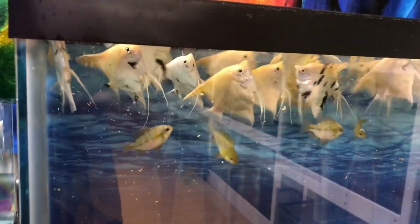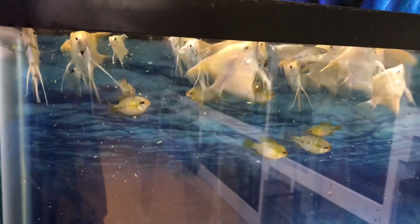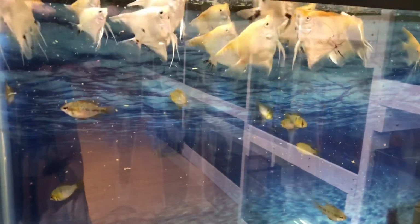And these are those hybrid rams. So these are a gold ram hybrid cross with German blue. They end up looking pretty much like a German blue, but they don't have that big black spot on their side. Still a nice fish. They got like that reddish orange in their face. Pretty cool. Go focus for us.